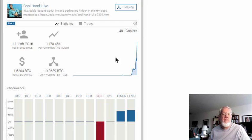Now I was talking about these different people that you can copy, the social traders. Here's that guy named Cool Hand Luke, which is named after a movie, of course, with Paul Newman. And you can see his trading performance this month. So in the month of June already, in 5 days, he has got 170% profit, which is pretty incredible, okay? However, if you look at his history here, I'm not sure when the platform started. I don't see many people going back more than 3 months. But you can see he had a very, very bad month in February. And then it looks like maybe March he had to start over or something. I don't know.